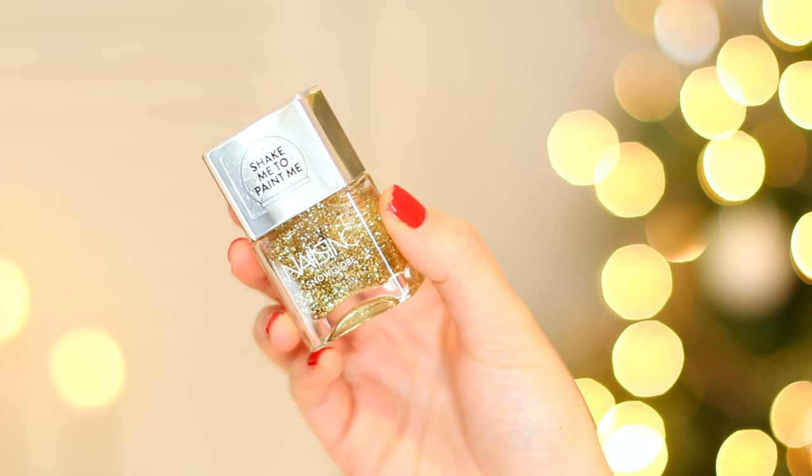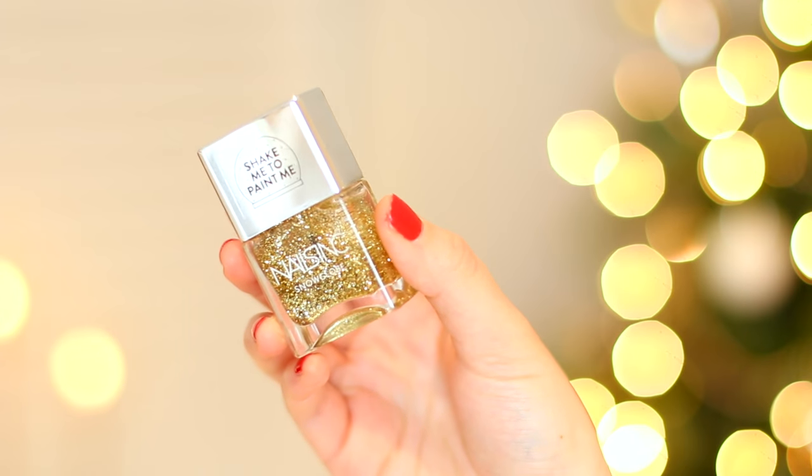It is Christmas though, and it wouldn't be Christmas without a glittery nail polish. So my glitter pick of the month is this one here from Nails Inc. This is such a cool nail varnish. If you were just looking at it, you'd think it was clear, but you actually have to shake it like a snow globe, which is actually what it's called, and it's suddenly beautifully glittery. It's quite sparse and very delicate. So if you like something very chunky that covers your whole nail, this probably isn't the one for you, but if you like a more subtle take on glitter, this is amazing.